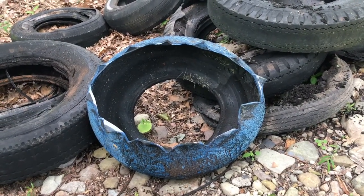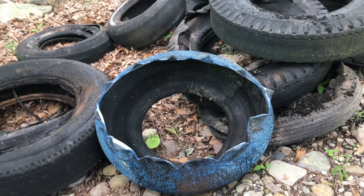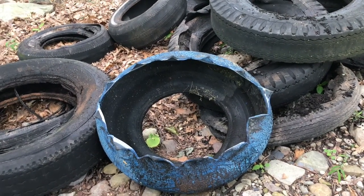Look at that tire. Somebody cut it up, painted it blue, and used it as a planter. That must have been so beautiful.